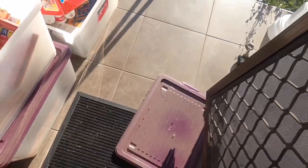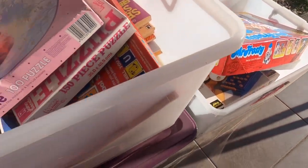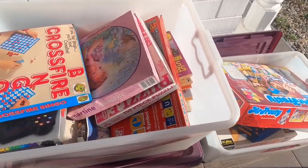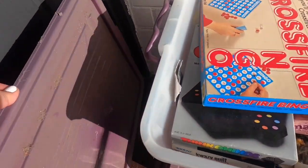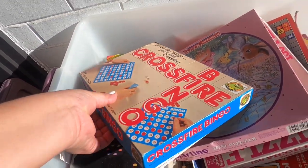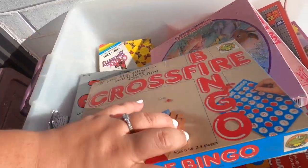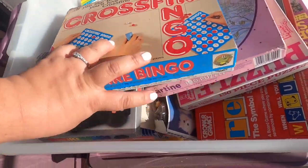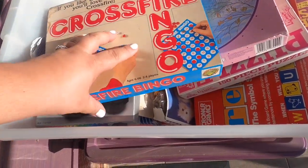Out here is what we found yesterday on our walk. And this is it. Three tubs. The tubs are all in really good condition. So I'm going to keep the tubs after I clean them. It's kind of dusty. They're pretty bad. All these games. I don't know if they're in here. I really hope they are. But I wanted to show you because I think this is so neat.